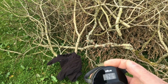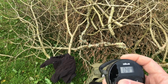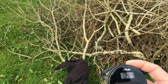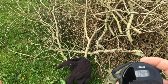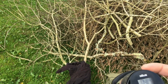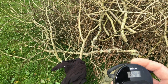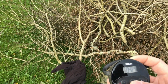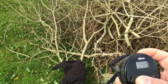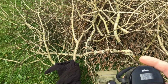I've got it on 4 tones. As I said, I like tones, more tones the better for me. I prefer less tones than full tones, just simply because there's a bit more distinction between them. On 4 tones I can really tell the difference between hot rocks. I can pick out the iron signals. It tells me a lot about what's in the ground, and I really like 4 tones. The Gold Max power I was using before had, I think, 2 tones and 3 tones.